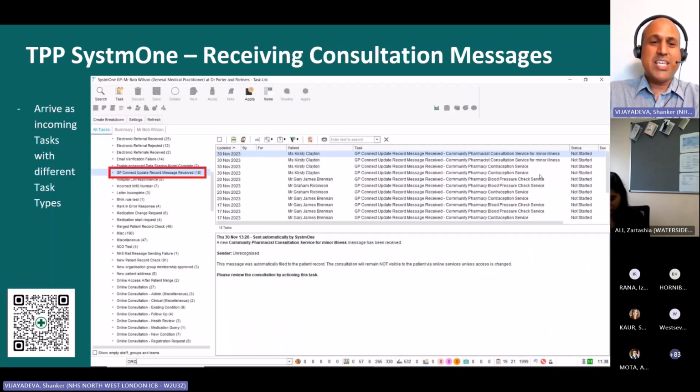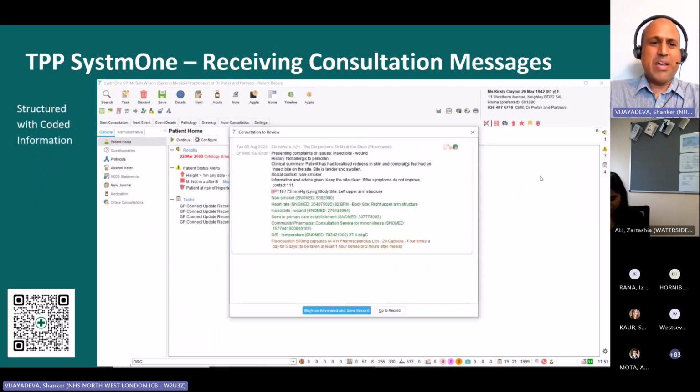You'll start to see this come in as tasks like this when the pharmacy sends a report back. So that's how you're going to start to see it. When it comes in, it's beautifully structured. It's going directly into the journal, so no more document workflow, coding or anything like that. It's structured, so this is a big first. It's the first time we're going to see this, using the functionality for the first time in pharmacy.